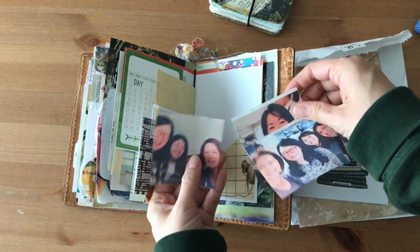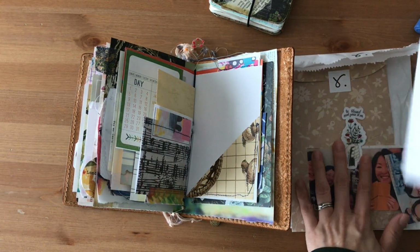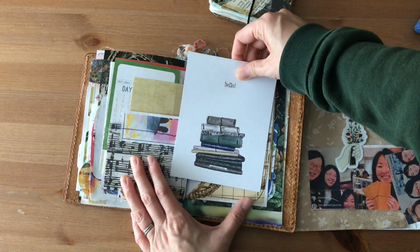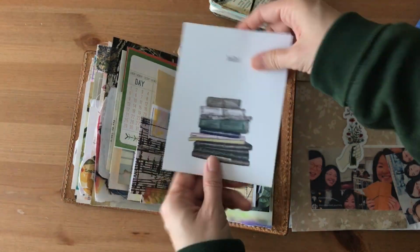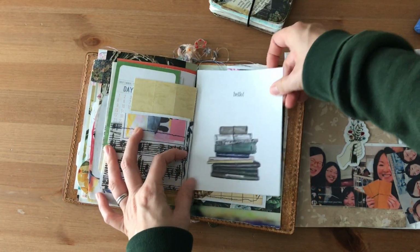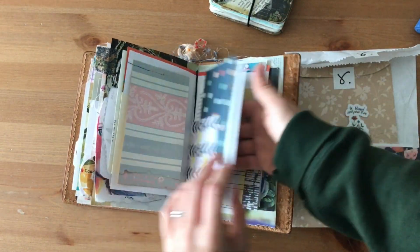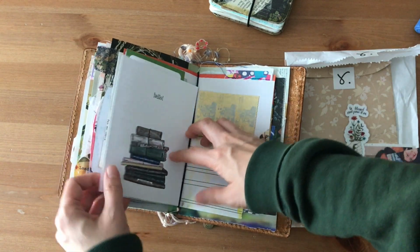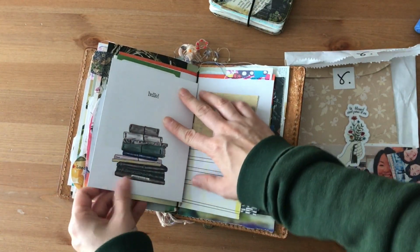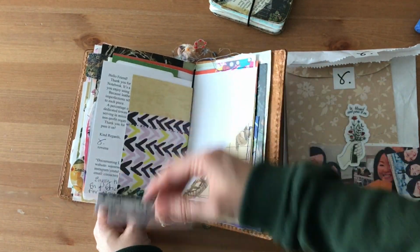the meetup that I had. And I think I will also, I wonder if this will fit in here. Oh, it might be a smidge too wide. Even if I cut it down, I think it won't fit. So maybe I'll just clip it somewhere here.